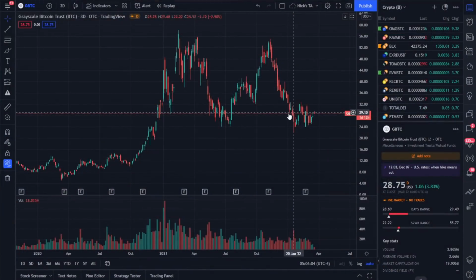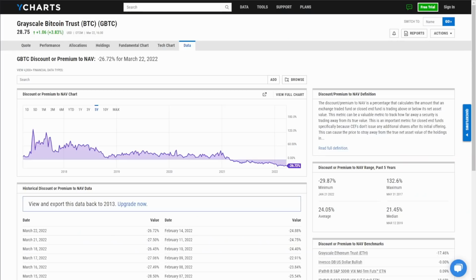And there's one important metric that people don't focus on enough when it comes to the Grayscale ETN that gives us a lot of sentiment gauge as to whether or not institutions are red hot about crypto markets. And that is the GBTC discount or premium to net asset value. Now, I want to go ahead and break this down because, while it might seem complex in its title, it's actually incredibly simple.